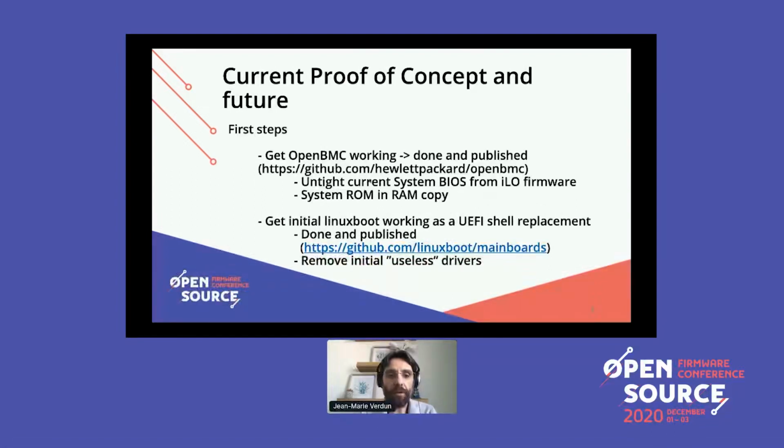Let's discuss that. We started with a port of OpenBMC, and this is currently done and published. Our main goal is really to open source everything related to our platforms, and you can go to our GitHub repository, which is pointed out on that slide. Within that port we untied the system BIOS from the iLO firmware. And this has been a lot of work.